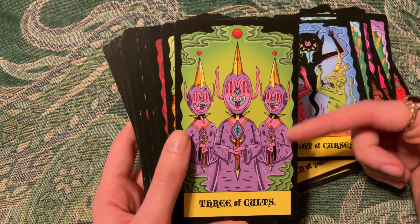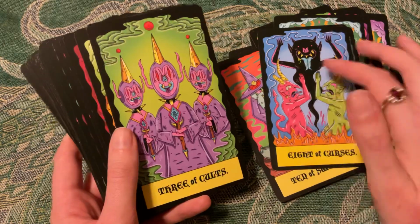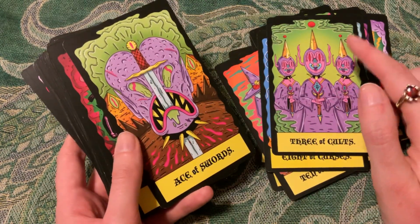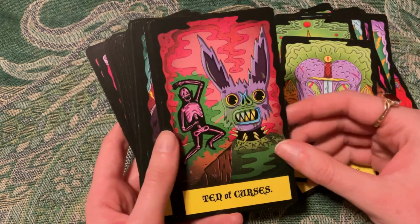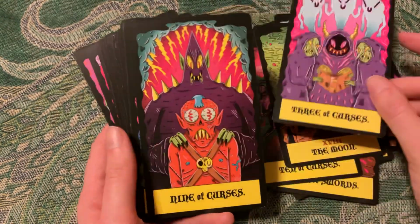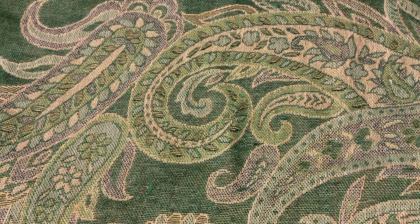I think in this deck, there are some suits that have been changed. So cults are actually cups. Curses. It's fantastic. I could look at it and live in that bizarre world all day if I needed to.